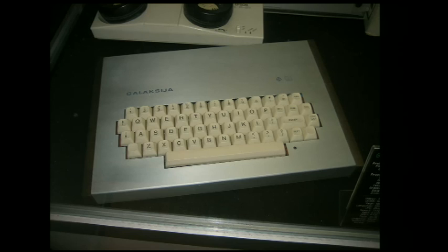Even the original authors were not notified of production numbers. And while it's most certain that these numbers are not in any way comparable with popular machines in the West, it's certain that Galaksija was the most popular domestic microcomputer in Yugoslavia in the 1980s.